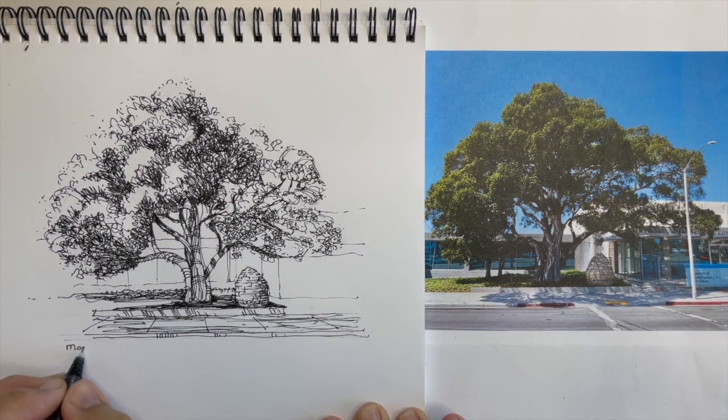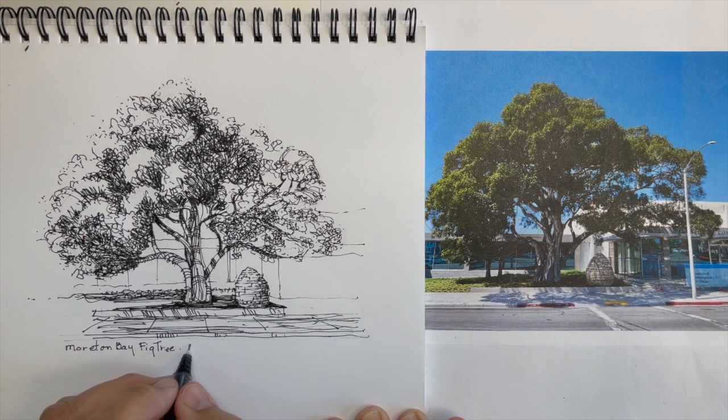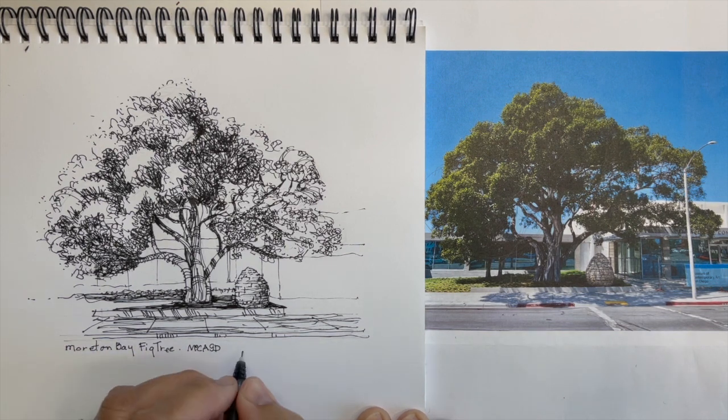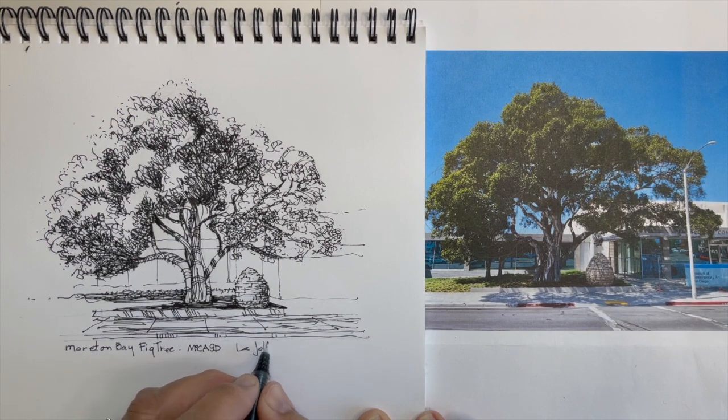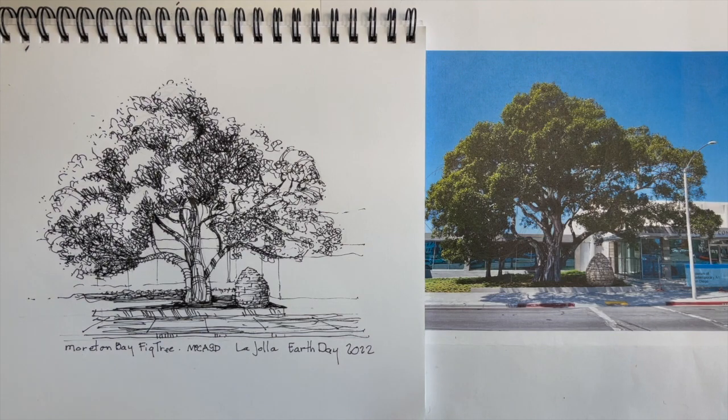And we don't want to forget before we finish our sketch to write at the bottom or somewhere on the sketch what the subject is, where you are, the date. So it's the Moreton Bay Fig Tree, Museum of Contemporary Art, San Diego, La Jolla, Earth Day, 2022. How did you do?